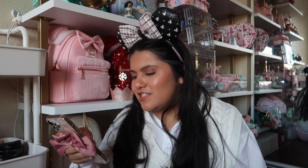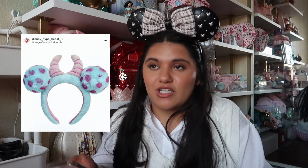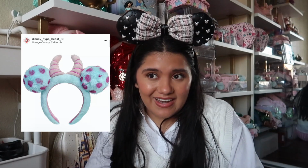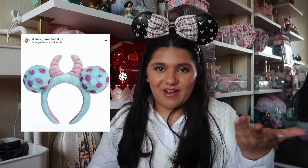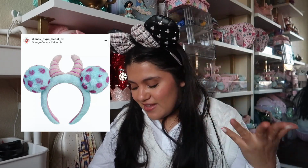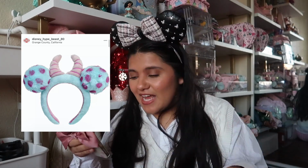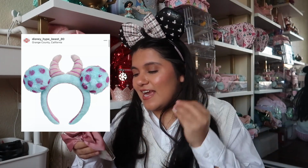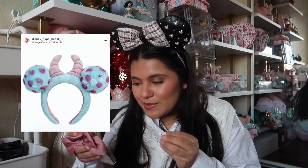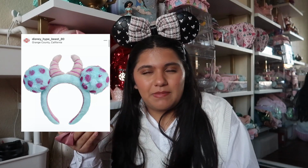The next pair of ears people went absolutely crazy for and they sold out pretty quickly at the park. They are the Sully ears. These are so cute and I did see them at the parks when I went in December, but I passed on them because I don't think they would fit my head very well. I have a really big and round head as it is, and these fluffy ears just didn't look like they were gonna be right for my head. But they are cute though. The style and the overall execution of these ears is really cute, and Monsters Inc. is one of my favorite childhood movies. This is kind of a need but not need.